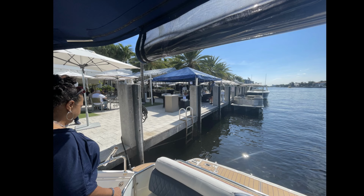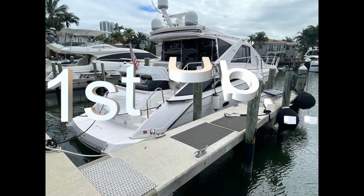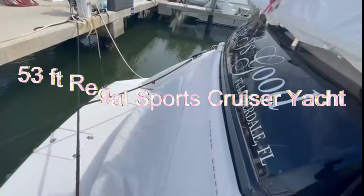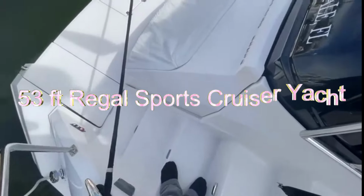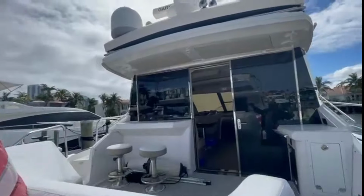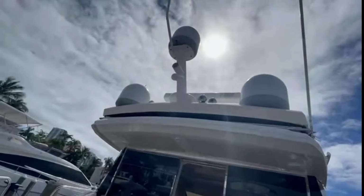So we're just going to go through a few of them and show you some examples of what we were looking at. And hopefully soon we can make a decision as to what we're going to get. We're hoping that we can make our decision and actually get a boat before our next Bimini trip that's coming up. So wish us luck.